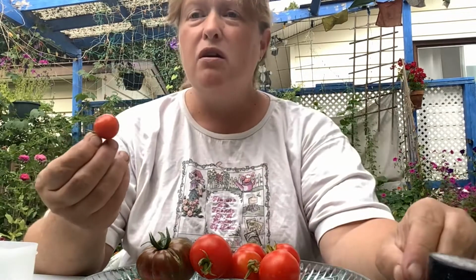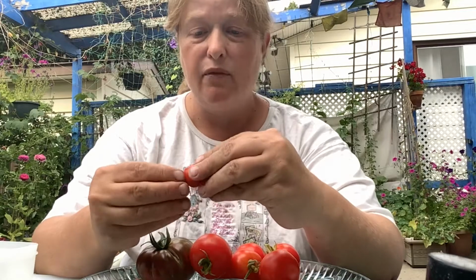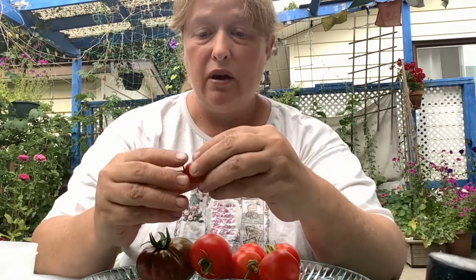So I'm going to start with the Sweet 100s. They're a very common, popular cherry tomato. I don't normally grow them, but I did have requests for them this year at the plant sale. So I thought, okay, why not? Let's give them a go, because they're usually, like I said, common. They can be found anywhere in virtually any greenhouse.